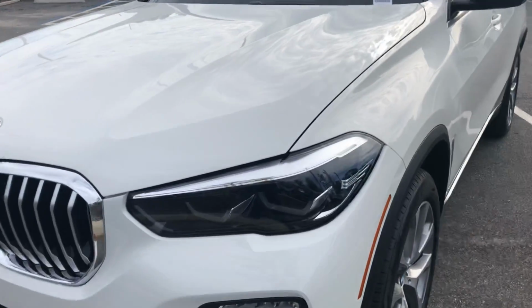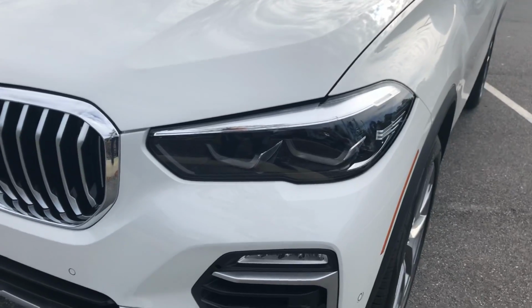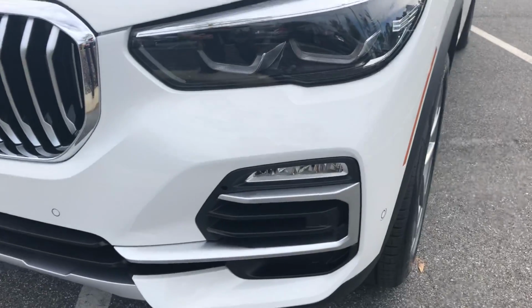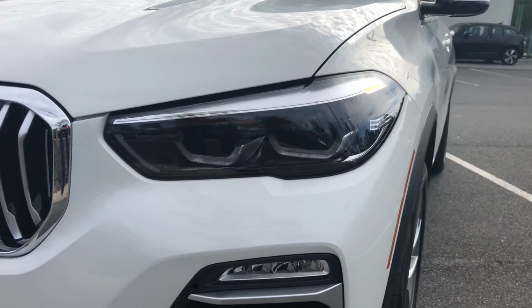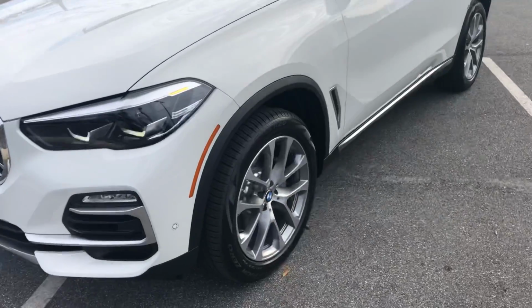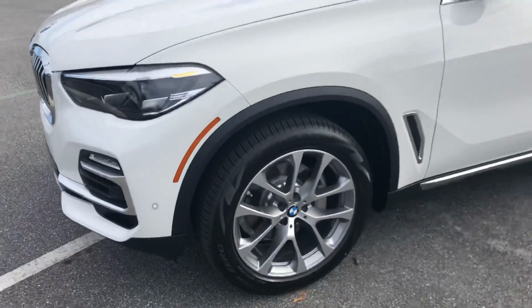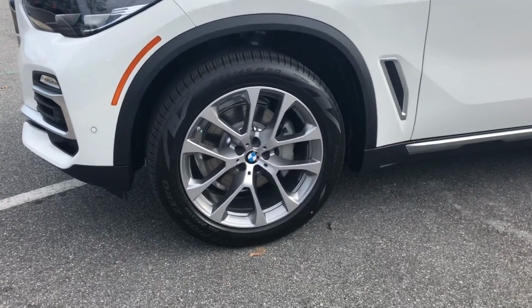These are the new headlights. So let me see if I can go ahead and get those to turn on there. They are LED, so they'll be much brighter, a lot easier to see, and they use much less energy.